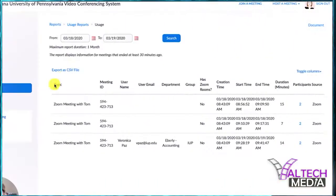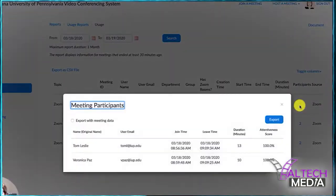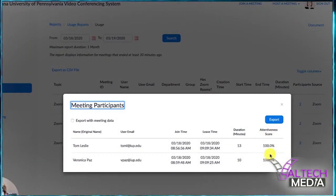Now, this adds an extra layer of security, because it means that the host will be able to see all the persons that are in the Zoom meeting with their email address, because each person's email address is going to be tied to their Zoom account. So if somebody violates, the host will be able to identify that person and be able to report them to Zoom.